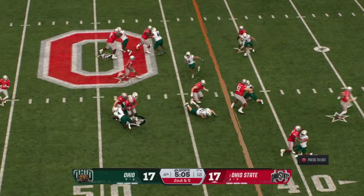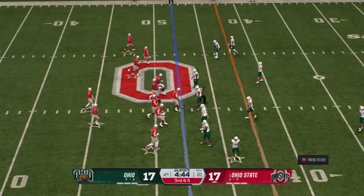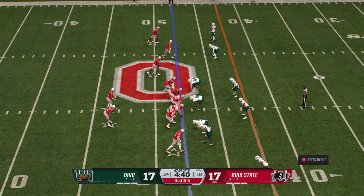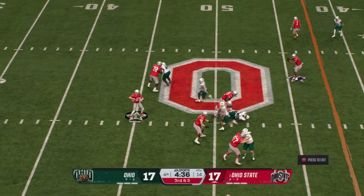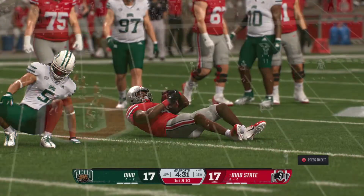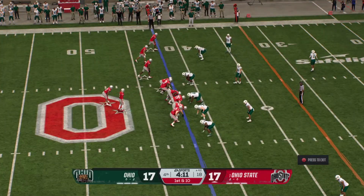Looking for the edge on the jet sweep. And he was fortunate not to lose yardage on that play, able to wedge it back to the line of scrimmage. A touch out of field goal range. They need to pick up yards quickly on 3rd down. Grabbed over the middle. It's Smith. Nice job to pick up the 1st down, and they'll spot it at the 42.